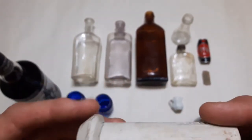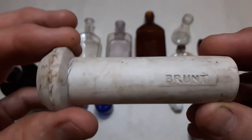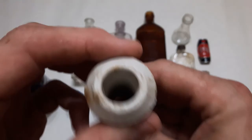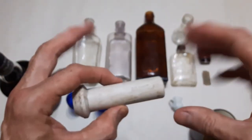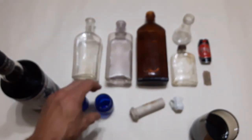Then we got the Brunt porcelain wire tubing, which would be in a house, and this is a big one. And I see people selling lots of these online, like a bunch of them. And they are selling, but I have no idea what people would be using them for. If anybody knows, mention it in the comments, because I find lots of them, and if there's a use for them, I'd like to know.